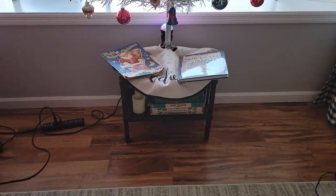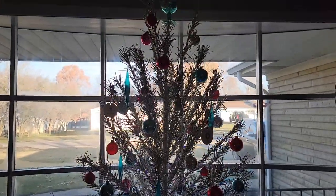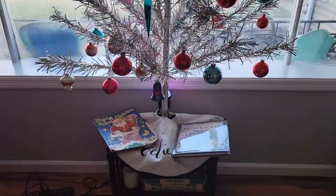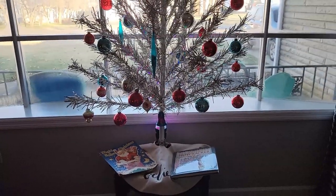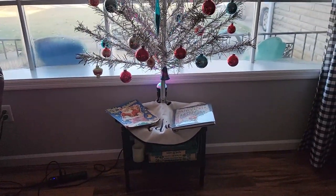This tree, I do have to put it up on a stand because it isn't very tall. I bought this from a friend of mine, and this was her grandmother's tree. So it's kind of a special tree because it was just a one owner tree. I would like to get a bigger one. I'm still obviously going to use this one and display it, but I'd like to get one that I don't have to put on a table.